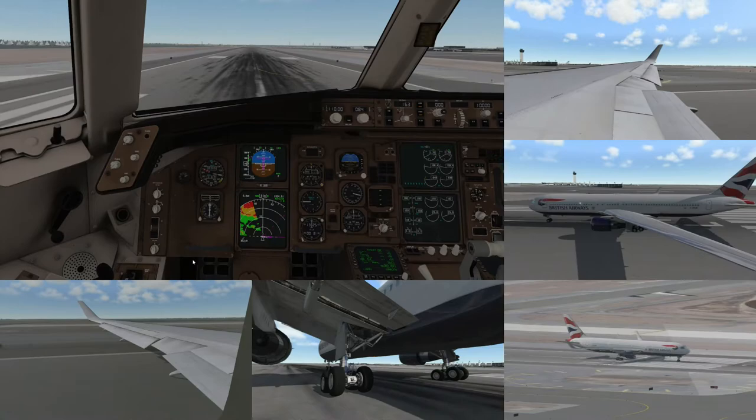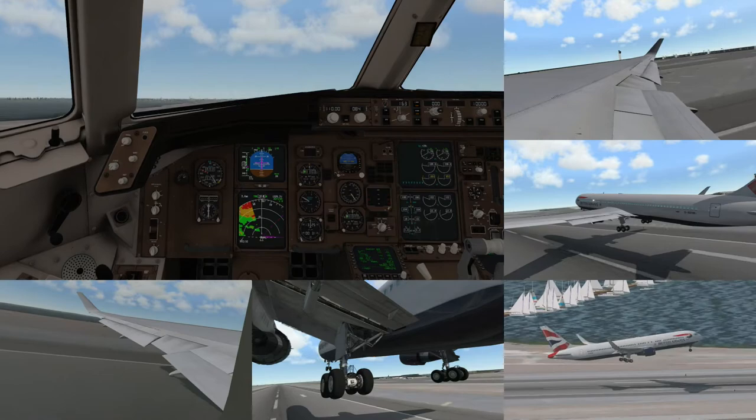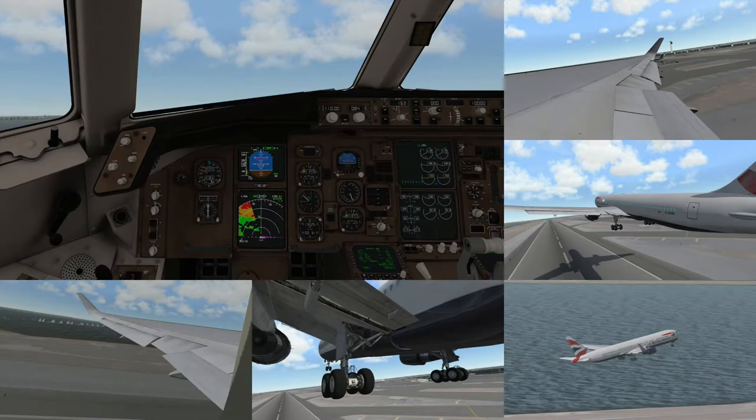Right, 140, 150, right, feet. Okay, and rotate. I think the back wheels came off before the front there. That's a bit bizarre. We are dropping a bit there. Let's climb. We're not going to stall. Okay, gear up, because positive rate of climb.